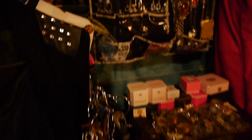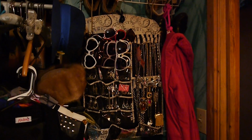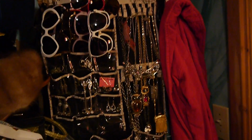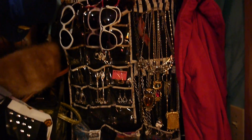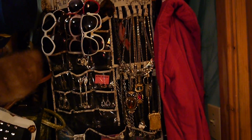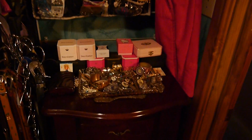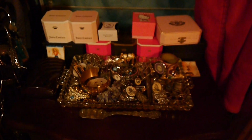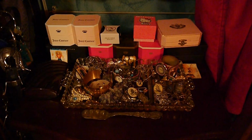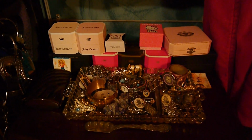which is right here. When you first walk into my closet, you see this jewelry organizer thing that I hang necklaces and earrings and some of my sunglasses on, and you can see my long bathrobe hanging right next to it as well. And then this is my jewelry armoire, which on the top of it you can see I've put one of those glass trays that I got at Savers, and I've got all kinds of jewelry jumbled on there. And then some of my Juicy Couture boxes are stacked behind it.